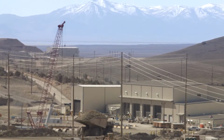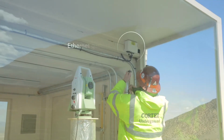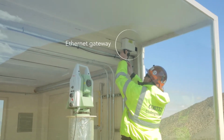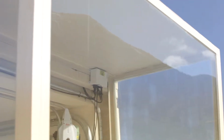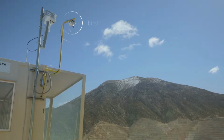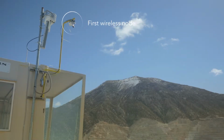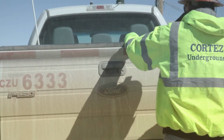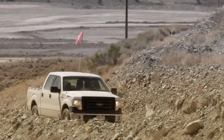On surface, it's just as simple. The Ethernet gateway is connected to the network inside a surface building. The first network node is installed with a 20-foot cable and mounted on the outside of the building. All other nodes are installed at each piezometer location for simple data collection, especially where locations are hard to access by ground.